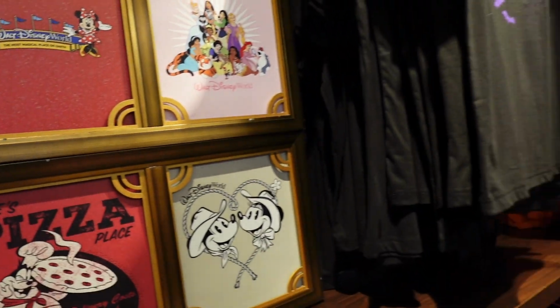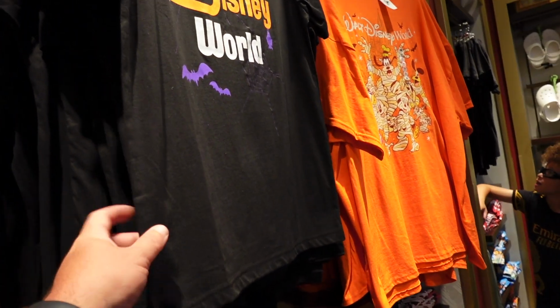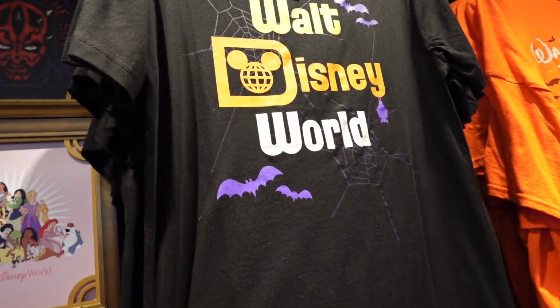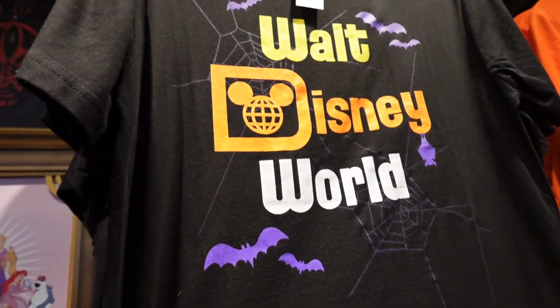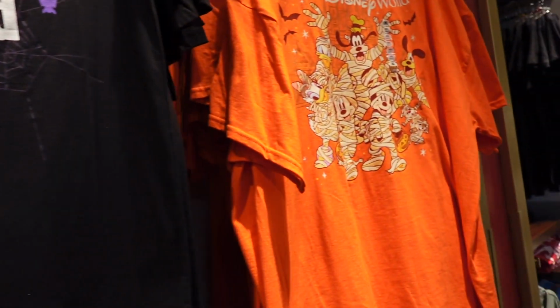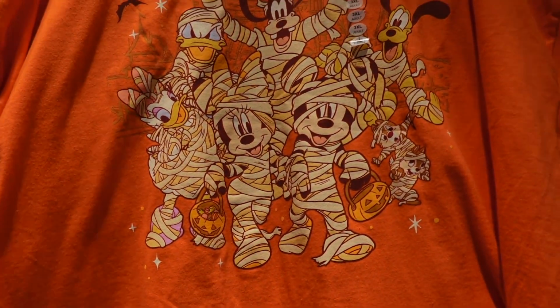Oh yeah. And coming over here, this is also new. I've seen this a long time ago, but I never filmed it. Walt Disney World. I love all the classic Halloween colors. It's like a candy corn style, as you will, with some bats on it. It's really nice. And also we do have all of them over here. Kind of like mummies.